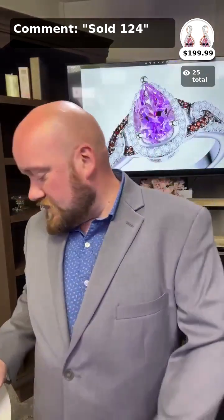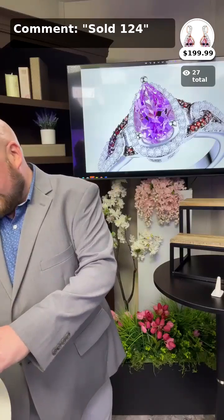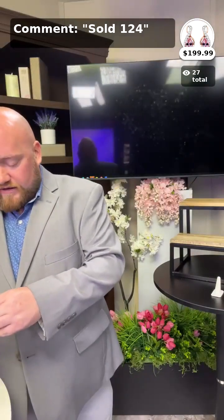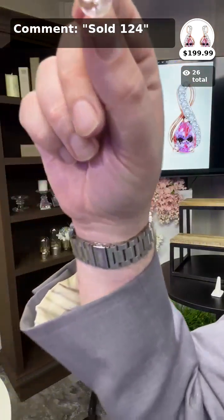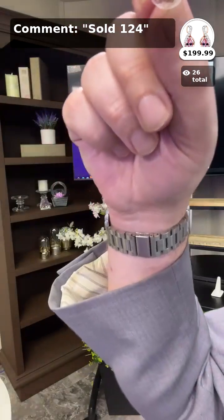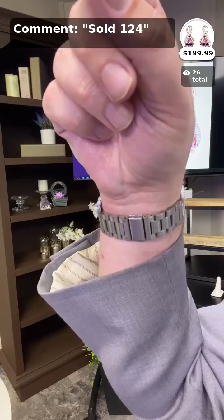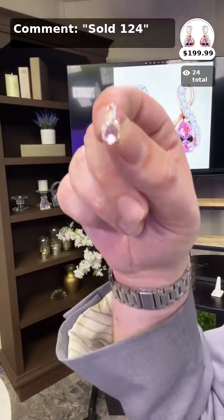We had the lever backs that dropped down. We had the classic studs. This is kind of a compromise between the two because they aren't going to jangle because they aren't articulated. They are a post back with those acrylic discs that I already discussed with your stud earrings that give you more surface area so that your earrings stay looking forward and alert and just look that much prettier on your ear.